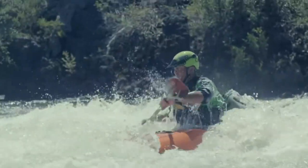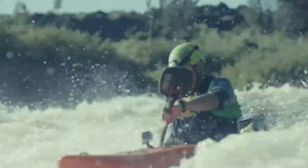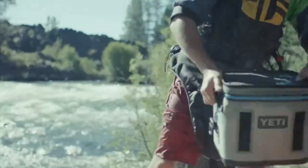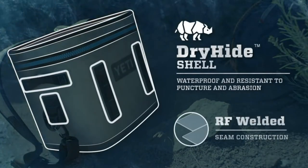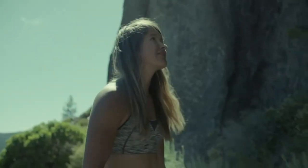It's built like a tank, made from similar materials used in whitewater rafts. So go ahead, nature, do your worst. The Flip takes anything you dish out. With a tough-as-nails dry-hide shell, it's proof that tough comes in all shapes and sizes.